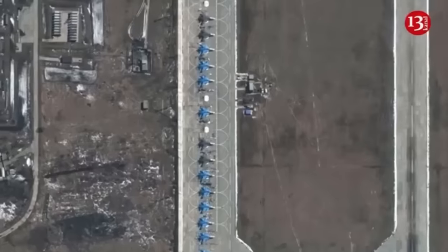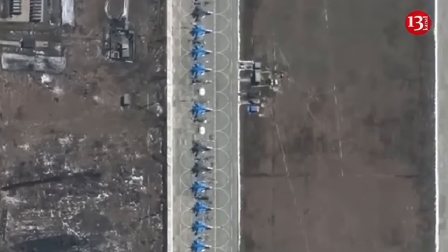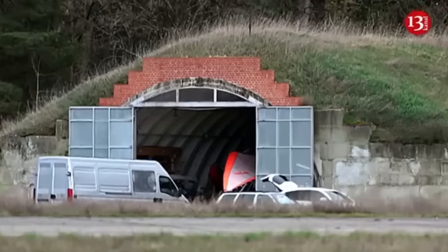A fairly simple idea. Such systems are used, by and large, all over the world. In the same desert, when it's hot to stand in the open sun, they put up such arches. However, the main idea is to hide the location of the aircraft, he said.